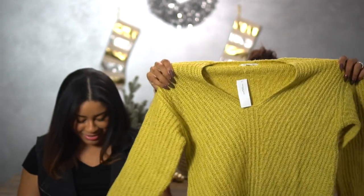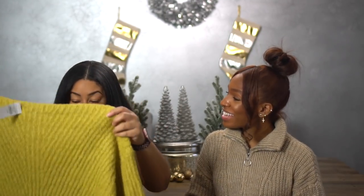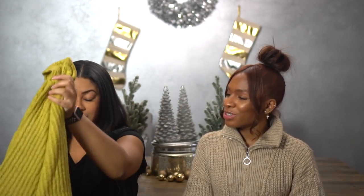Fire, nice. It's actually very, very puffy. You know how some puffers are low-key flat, like they deflate? This is a sweater dress. See, you've been wanting a sweater dress. I told you. I need a lot of sweater dresses. I told you to be patient.